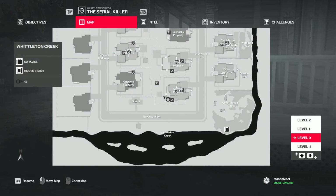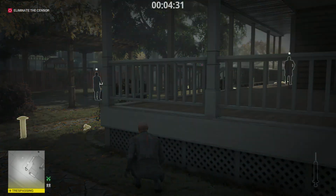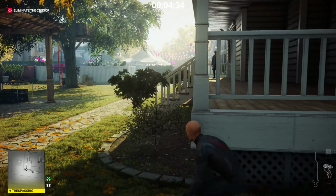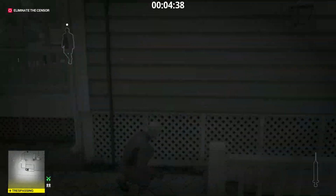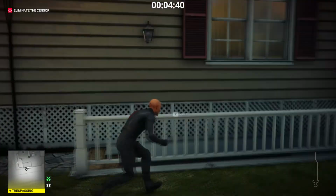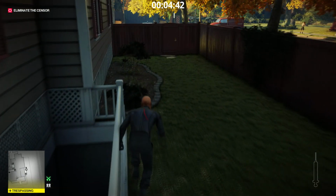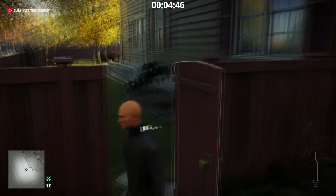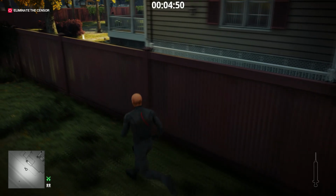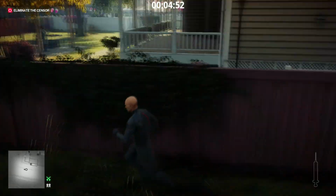In the right place. Oh shit, yeah. Okay. What's going on here? Alright, let's take it easy. Try to figure out what's going on here first. Yeah, these guys are not normally here.